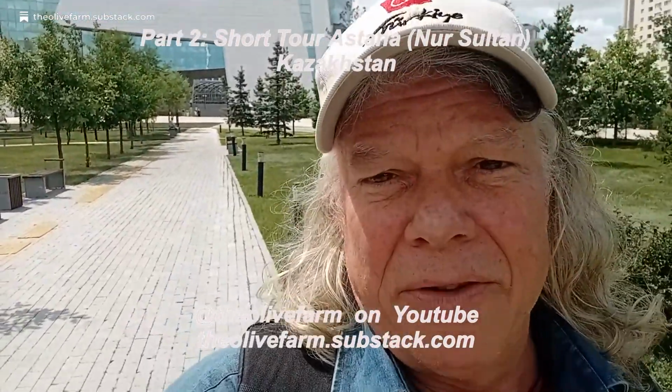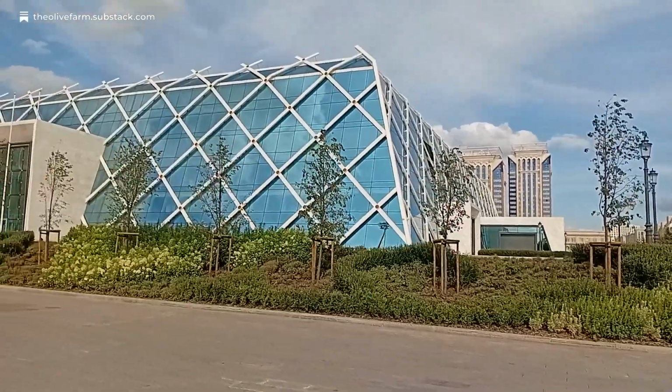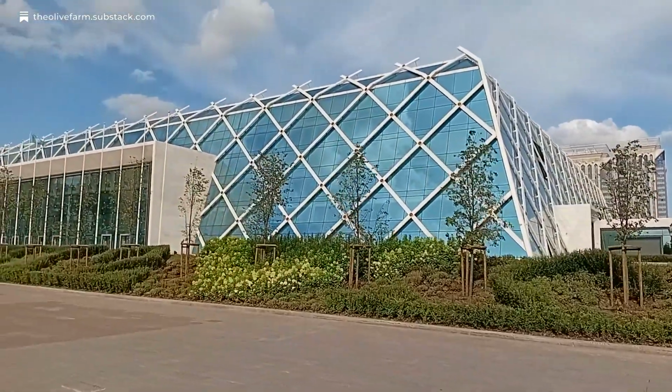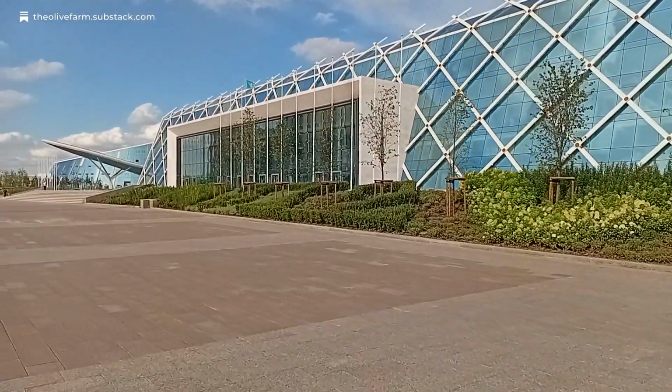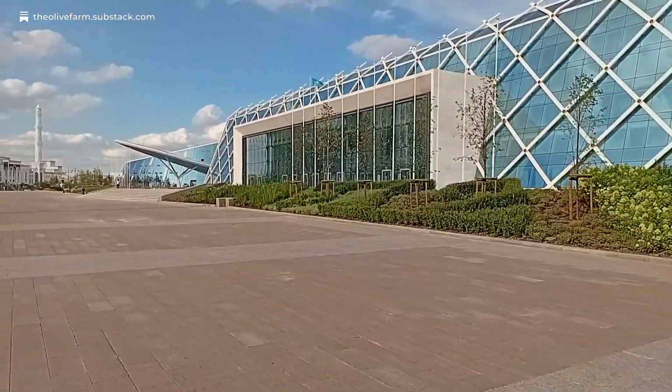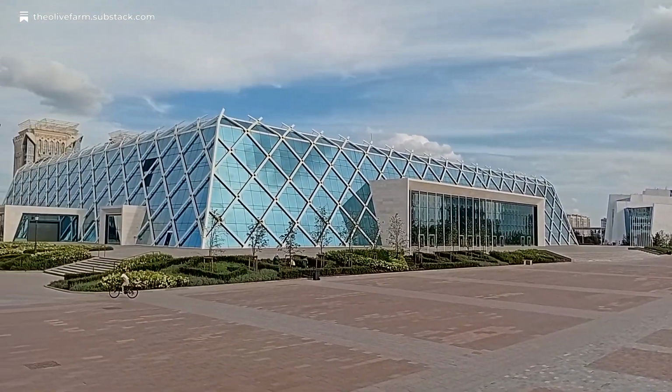I'm going to try to walk around the outside and around the Independence Square itself so we can get a view of the entire area. Lots of interesting architectural feats here. And this is the Palace of Independence. It's a trapezoid structure. It's for state functions, meetings, and conventions.